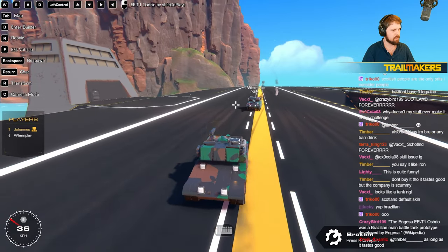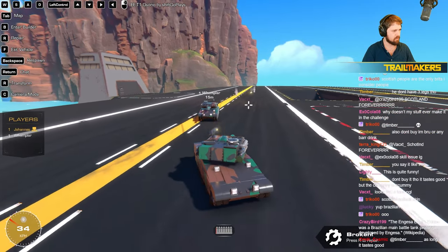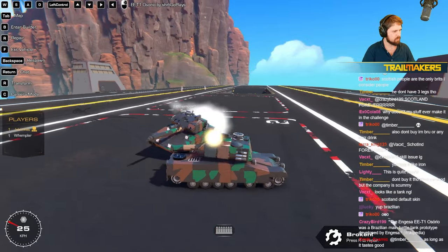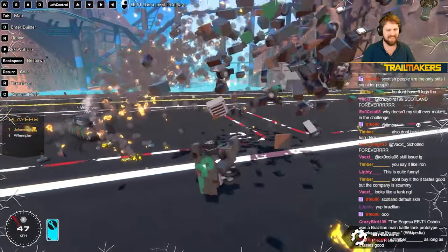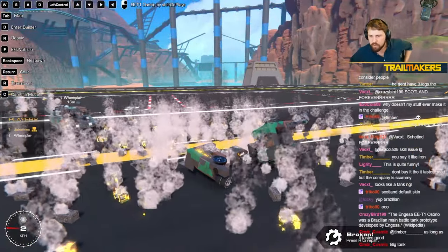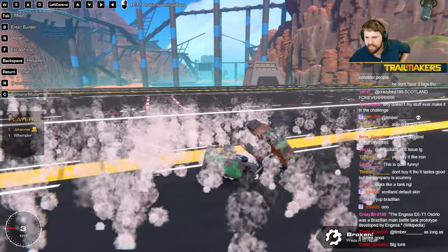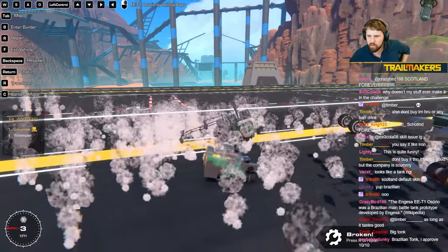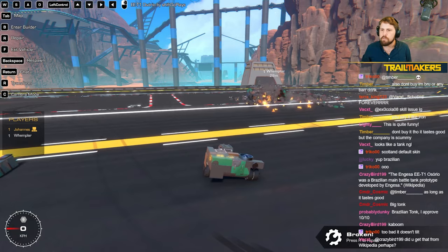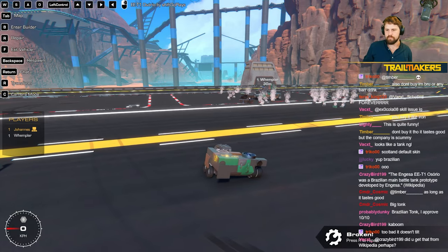I can steer the turret. That's nice. Can I shoot? Oh, I can't shoot. Get over here. Oh. Yeah, I feel like I won that. Okay, we have a description here. The Engesa EET1 Osorio was a Brazilian main battle tank prototype developed by Engesa. So there you have it.